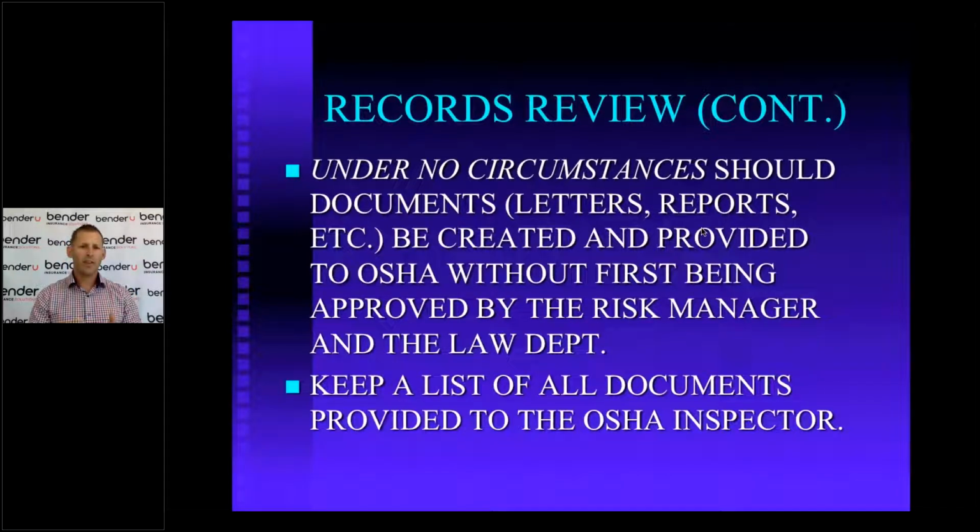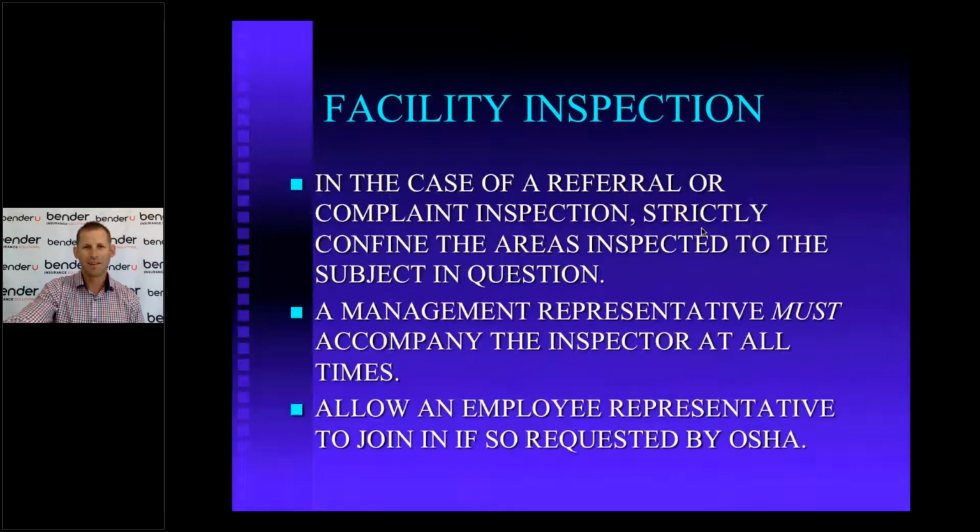All right. The other thing is to keep a list of all documents provided to Cal OSHA, because if you do take it to an appeals court, you want to know what was sent over and what they reviewed. And they will read over all your programs with a fine-tooth comb, okay?